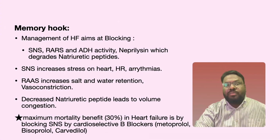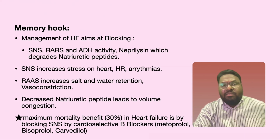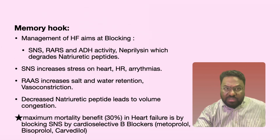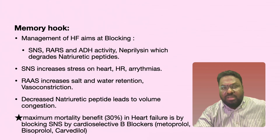Next we talk about management of heart failure. Again, this is an extra point. We are aiming to block what? Sympathetic nervous system, renin, angiotensin, aldosterone axis, ADH activity, neprilysin, all these we are blocking. Sympathetic nervous system increases stress on the heart, it increases the heart rate, increases the chances of arrhythmias. Renin, angiotensin, aldosterone increases the salt and water retention, increases the edema and vasoconstriction. Natriuretic peptide may result in volume congestion. So all these are blocked by our pharmacological agents.